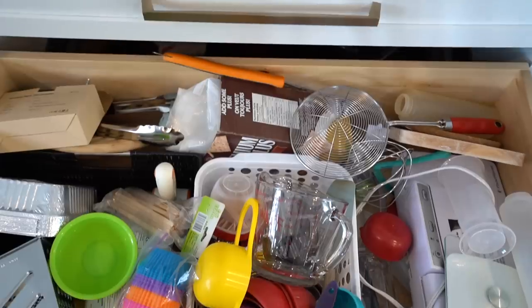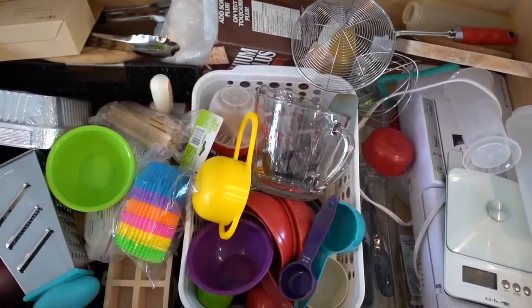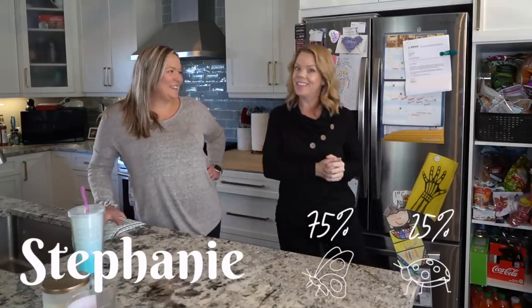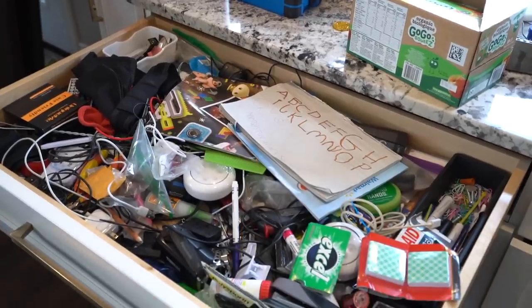I'm doing a butterfly kitchen. I've never done a butterfly kitchen for you guys before. A butterfly is a visual organizer that needs fast, easy macro solutions. So no lids, no small categories. And Stephanie is 75% butterfly and 25% ladybug. I can't wait for you to check out this transformation.